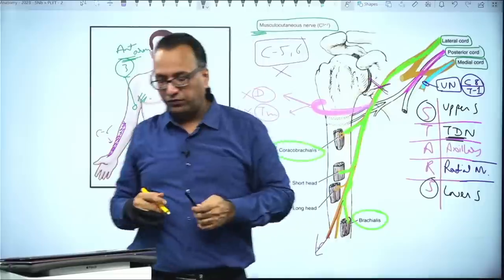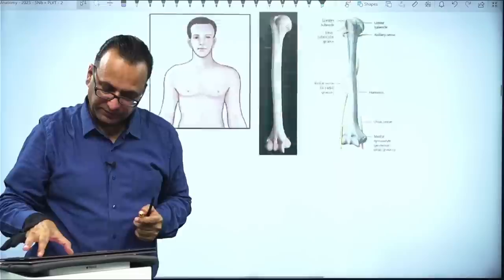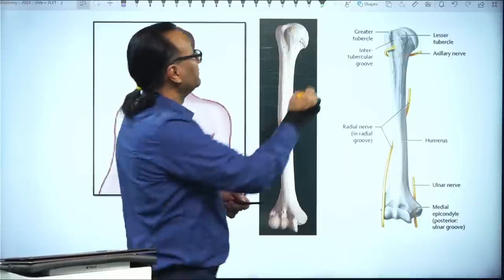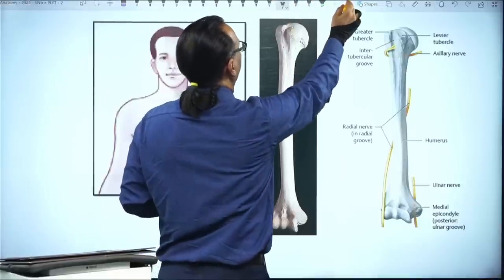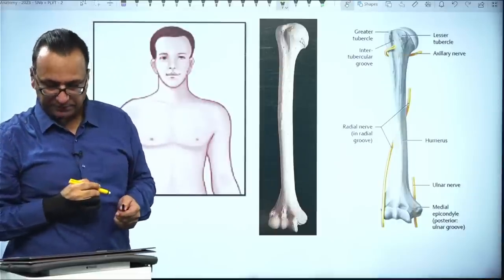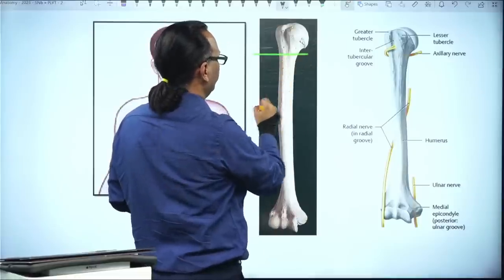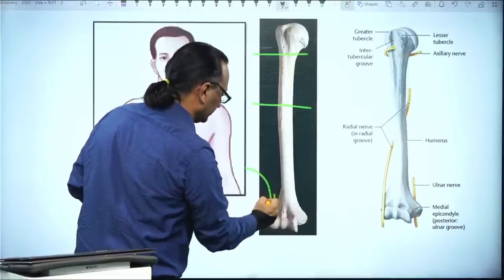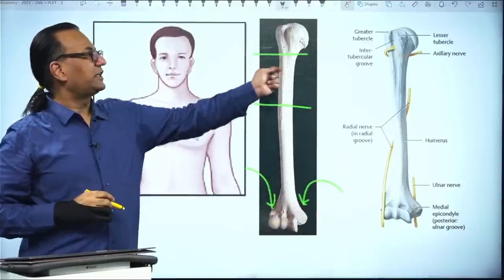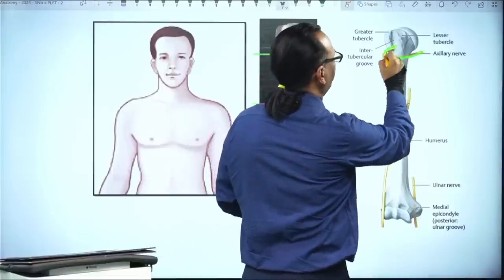Now, why am I focusing upon all those things? Because you are getting questions like this multiple times. They'll give you some points, A, B, C, D. They'll tell you that there is a nerve which is damaged at this level, point A or point B or point C or point D, and you can see which nerves they are talking about. If it is the surgical neck of humerus, there is a fracture, then it will be the axillary nerve.